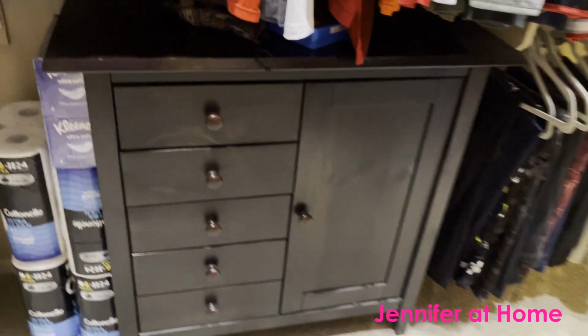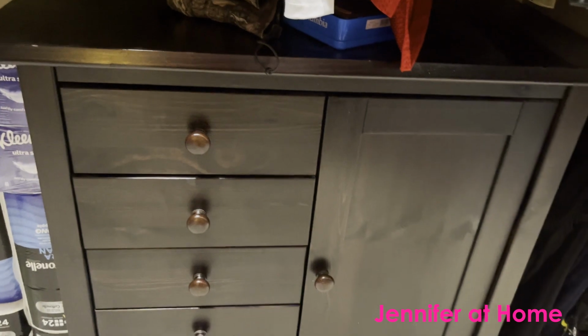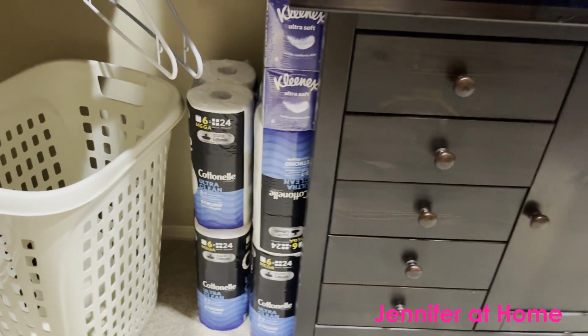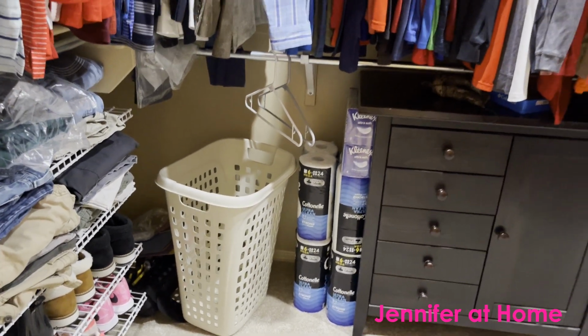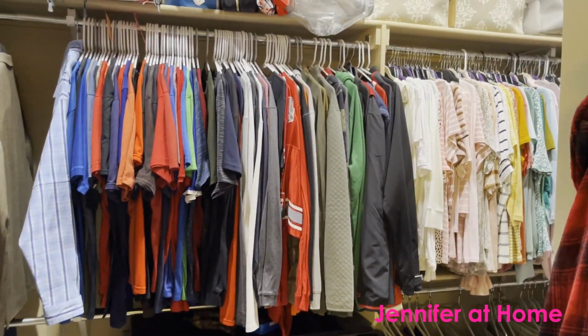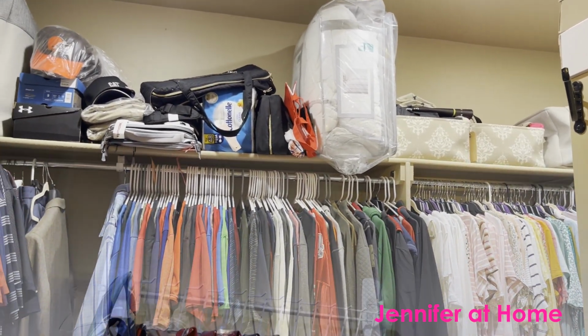In this dresser here, I have my husband's underclothes, shorts, t-shirts, some gym shorts in there. It's very handy. But once again, more things that don't belong in this closet. And there's the clothing hamper. Okay, let me get started. We'll start taking these things out, going through all of the things one by one until we're organized and done.